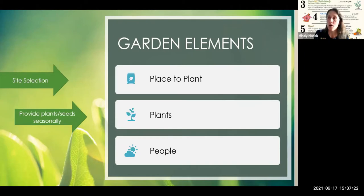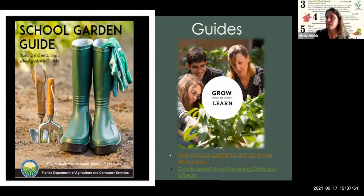So where we are here in Sarasota, our extension office is fortunate to be able to provide seedlings and seeds to the school gardens. I'm going to give you a little bit of an overview of how that works here, and then with connecting people. If no one is using the garden, it's basically like a beautification project. And so you do want to have people involved.